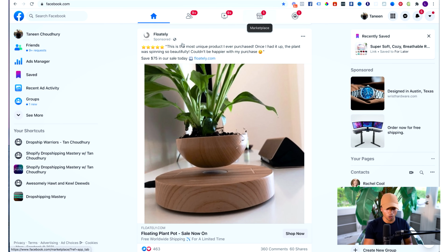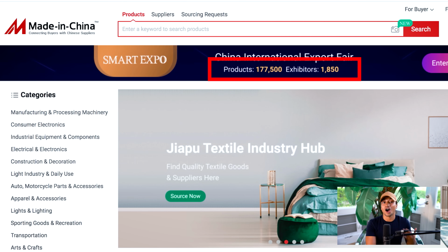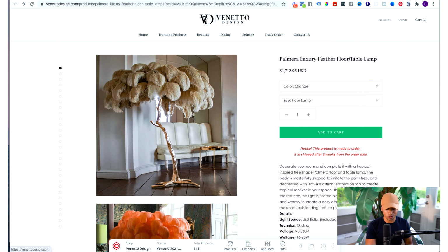And then once you've located one of these viral products, we need to reach out to suppliers. So it's definitely going to be different depending if you're wanting to drop ship or not. But one really good way to source products just like this is to come to this app called Made in China. They have over 177,000 products on here. So let's say we're trying to locate a product like this luxury lamp that Veneto Design had.